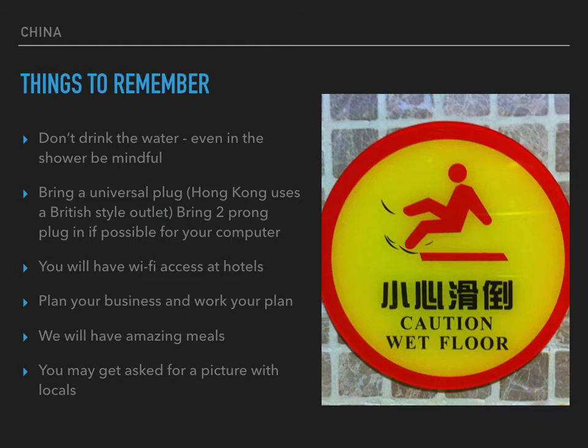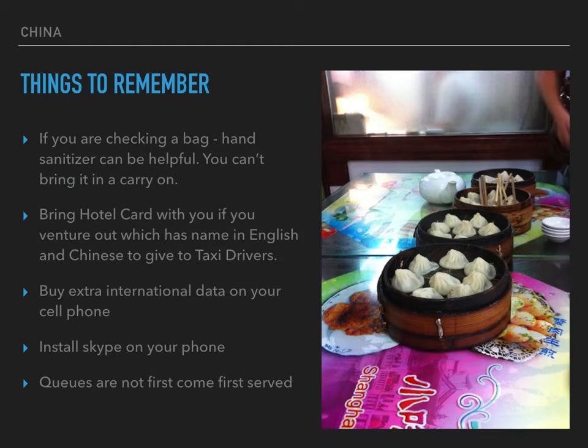Don't be surprised if a local comes up and asks you for a picture. It's not uncommon for somebody to just come up and hold their camera and ask for a picture. And I always like to just be cordial and absolutely say yes. We're kind of ambassadors for our own countries. Let's put a nice impression out there. It's not an uncommon thing at all, especially in touristy areas where people from the outlying areas are not as familiar with non-locals.